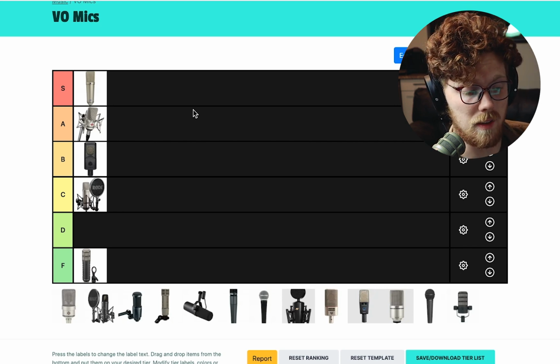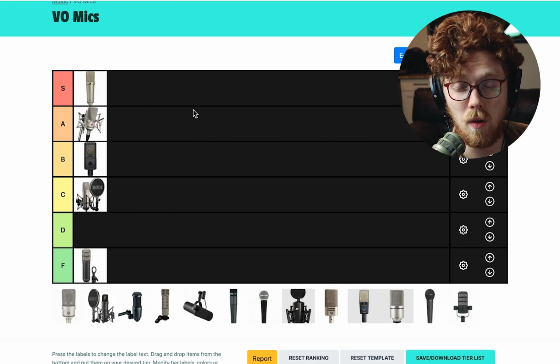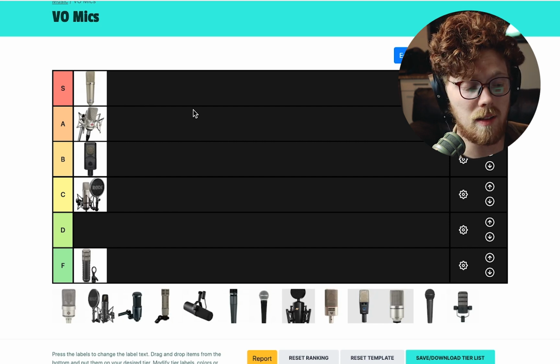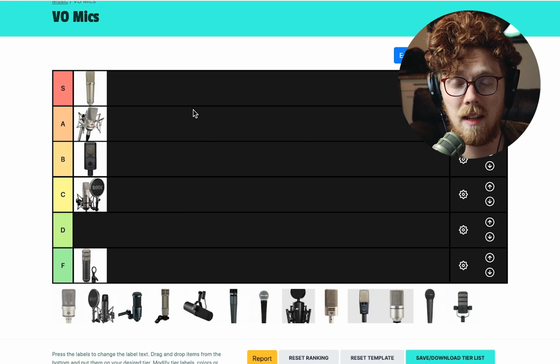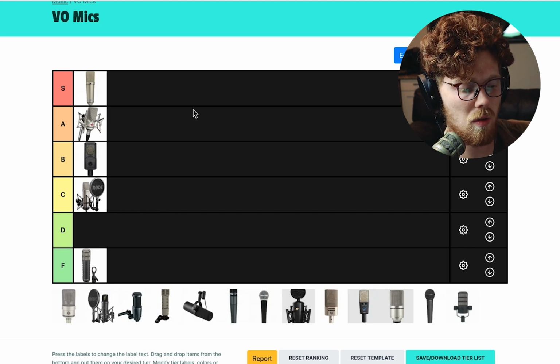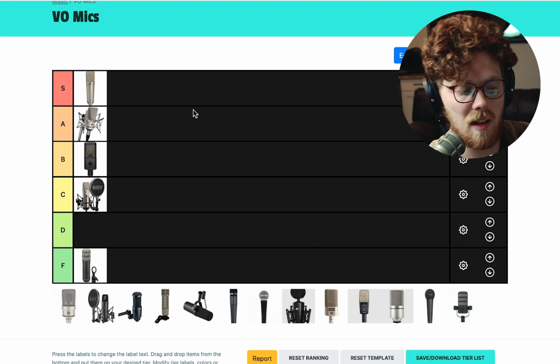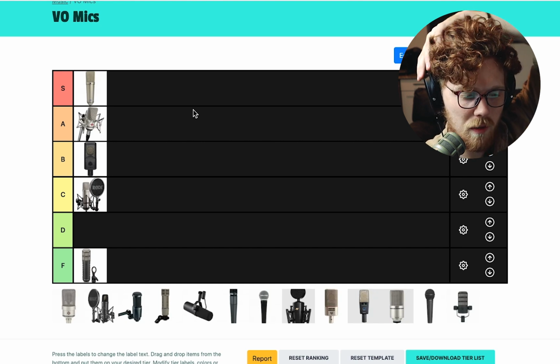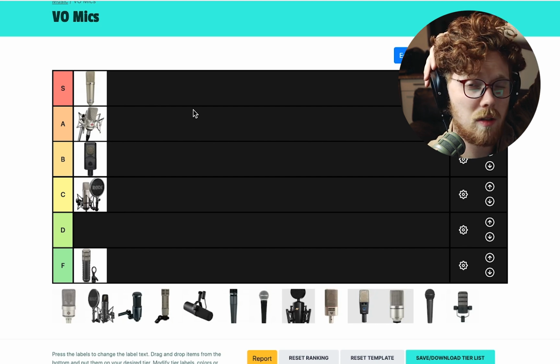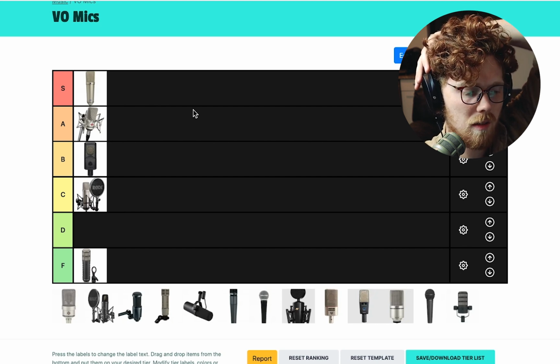However, to me, it's not quite bright like the Rode NT1A is bright. It doesn't have the same sibilance issues. And in my experimentation, it's better for a condenser at rejecting the environment around it as compared to the Rode NT1A. If this was a tier list just for my voice, I would put the 440 higher. But I'm factoring in the general populace here and not just my particular voice. And for that reason, for most people, I think they'll find it's too bright. I'm going to knock it down to B tier.